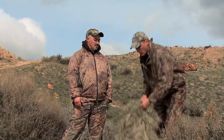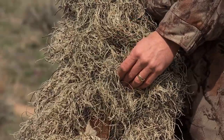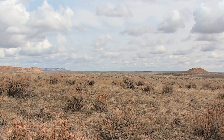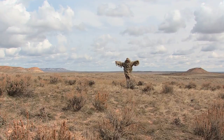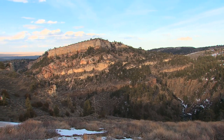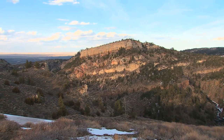For that reason, we're going to be using ghillie suits. It's just a multicolored string material that's sewn into a jacket. And you can just come out in a flat area like this with just a little bit of brush and absolutely disappear. We're going to show you how this works. Tomorrow morning we're going to go up right at the base of the mountain, the foothills of the mountain, and we're going to look at some sharp-tailed grouse.